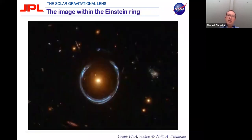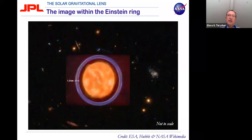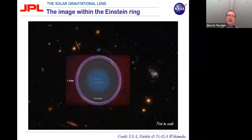So what we do, let's say this is a great image taken by the Hubble telescope. This is an Einstein ring formed around a galaxy. So then we are looking at the Einstein ring 1.3 kilometers. When we block the solar light with the coronagraph, we see this 1.3 kilometer image thickness of the Einstein ring that provides us the data on the exoplanet.